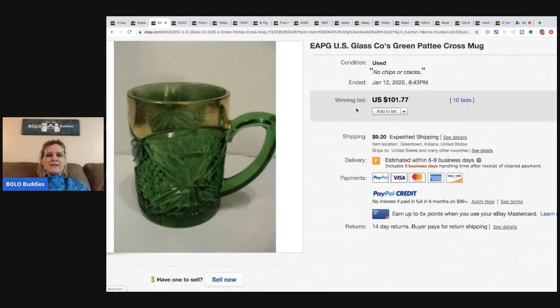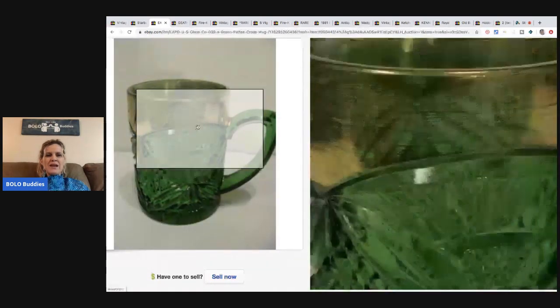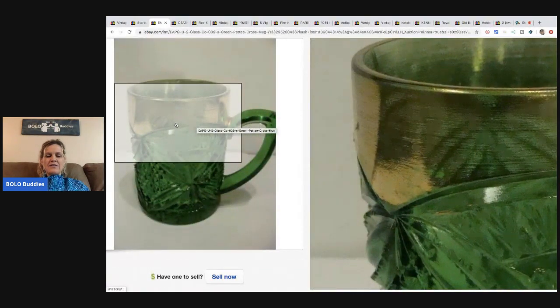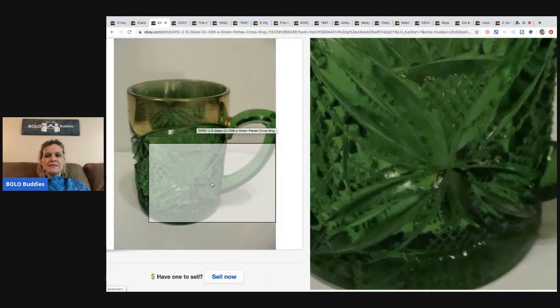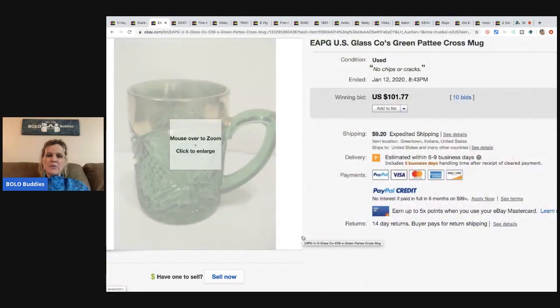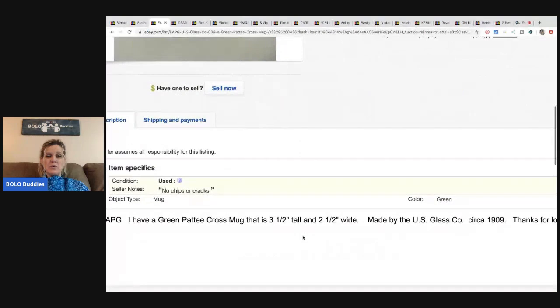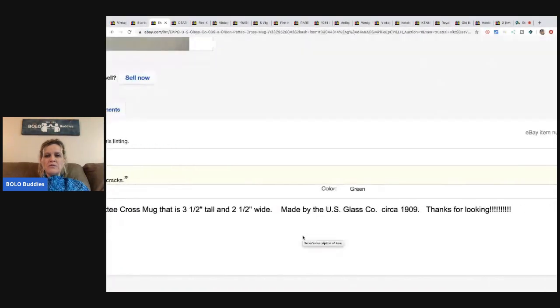All right, this one's interesting. It's an EAPG US Glass Company Green Petit Cross Mug. So I've never seen anything like this. That is why I'm sharing it with you guys, because if I would have seen this, I would have, number one, had no clue it was worth this kind of money. I do, however, wish that they had more photos.